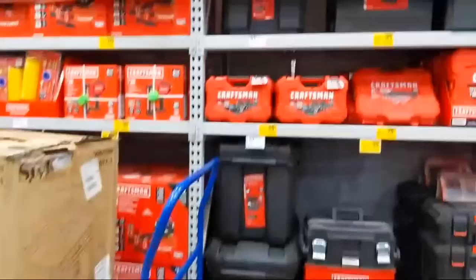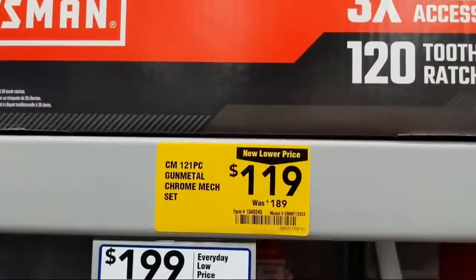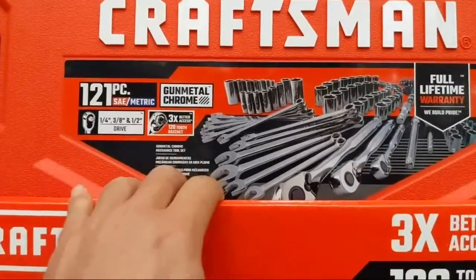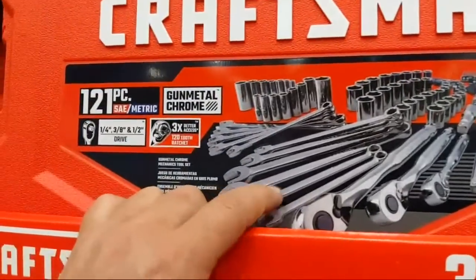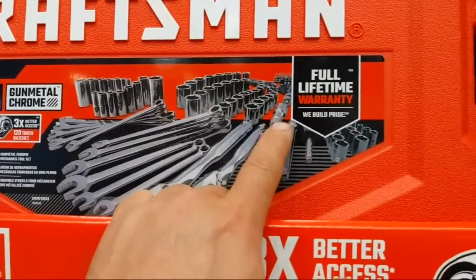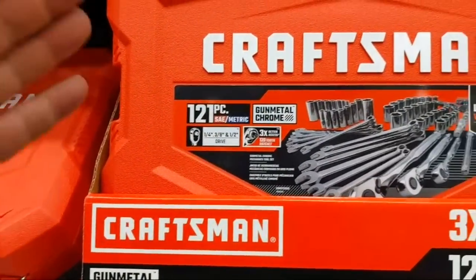Here's another one. Here's another thing. Look at it. New lower price, $119 for the gunmetal chrome, 121 piece kit. Okay, you're talking three drives, quarter, 3/8 and half. You got a whole bunch of open end wrenches. They're not ratcheting box ends, but they're standard box ends. You got a whole bunch of sockets. You got some adapters in there. You're talking about less than $1 a piece.